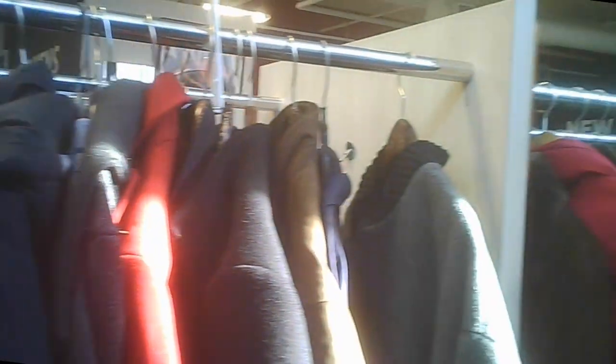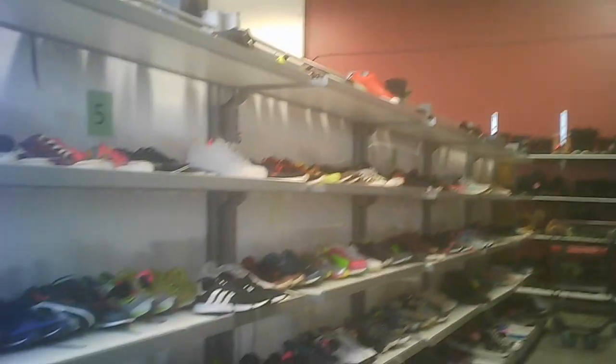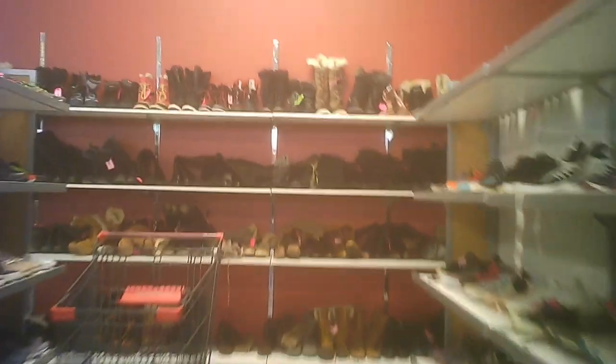Selection of other tops, jackets, some t-shirts there, selection of shoes, and smaller sizes and children's and women's. A couple of different seasons there, if not all four. And some more handbags and backpacks. Sorry about the light flaring out the price stickers.